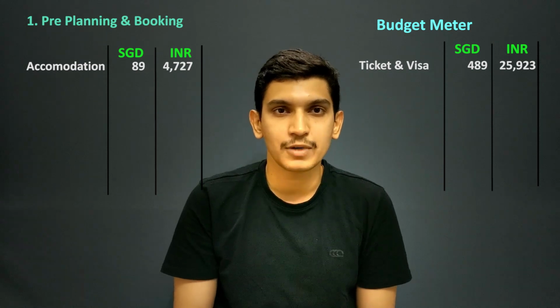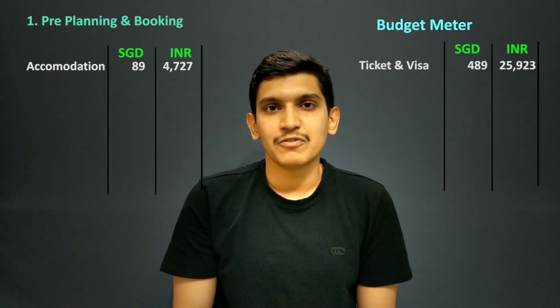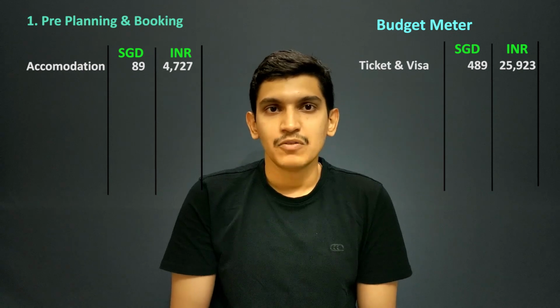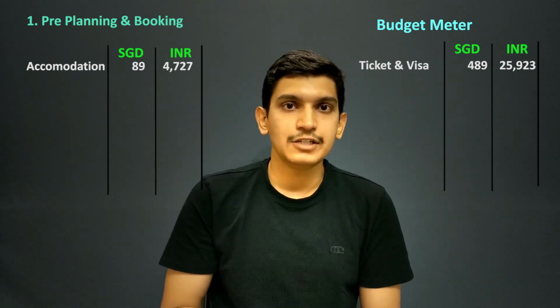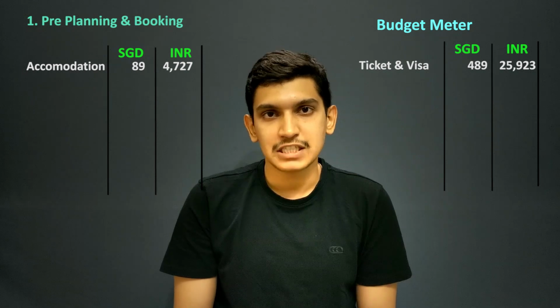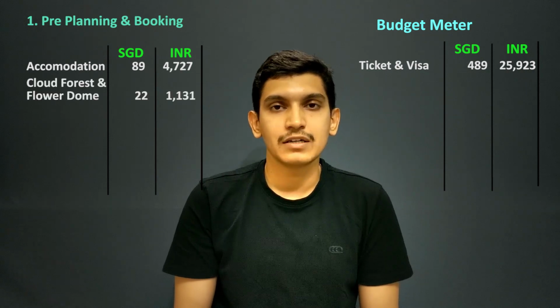on 2nd of October. Then we visited Jewel, which is the tallest indoor waterfall in the world, and it is just a free attraction at Terminal 1. Second was the Gardens by the Bay, which includes Flower Dome, Cloud Forest, and the night show, which is a light and sound show at 7:40 and 8:40 p.m., which is free. But the entry to Flower Dome and Cloud Forest is totally around 1,131 rupees I spent on that.